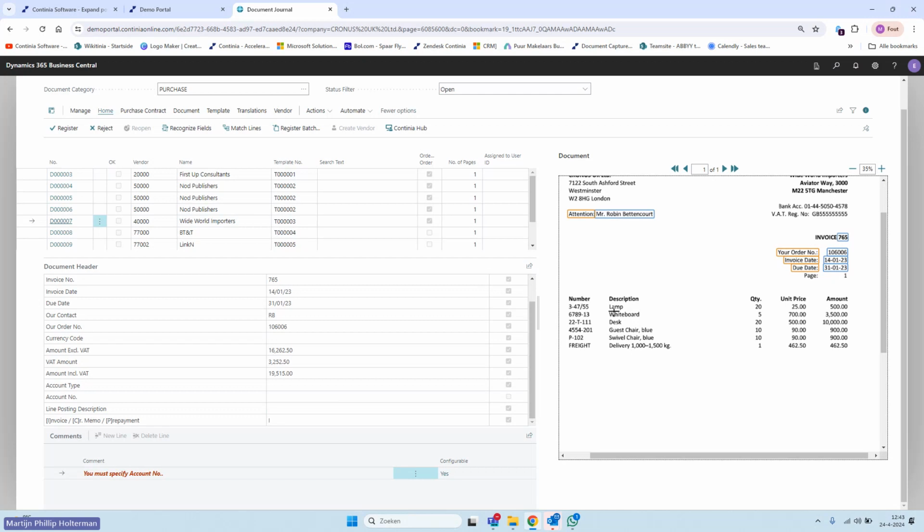So the system can check in this example, did you receive 20 lamps for €25, 5 whiteboards for €700, and 20 desks for €500 each? And this will make your match very accurate. But besides making it accurate, it will also allow you to do partial matching. We can do multiple order matching on one invoice. So you get an invoice with 3 order numbers on it. The system can match it to 3 order numbers in the system for you.